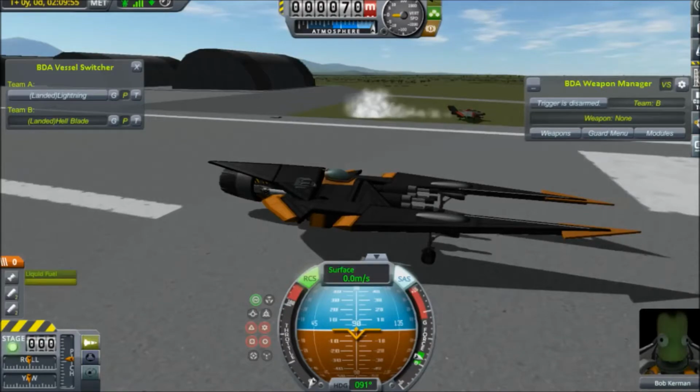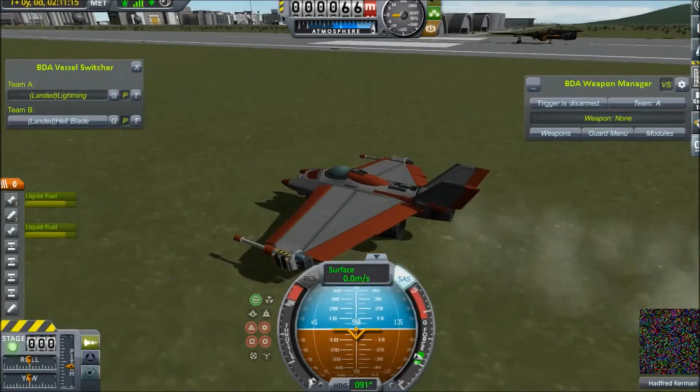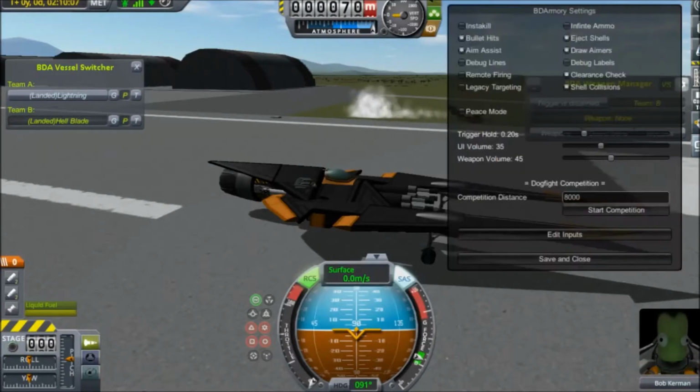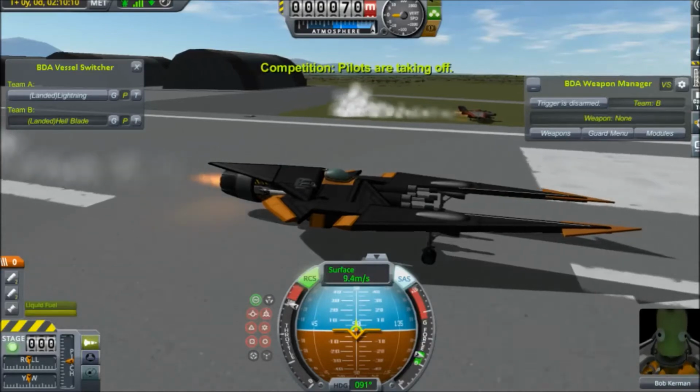Now, the Lightning over here is actually a much more stable platform because it is more of a conventional design. The Hellblade is very fast and extremely nimble, but it rides a very fine line between being maneuverable and very unstable. So we're going to get this little match underway. It is going to be the best out of three, or first to two, whichever comes first. So we'll go ahead and get versus going. Start competition. And here they go.